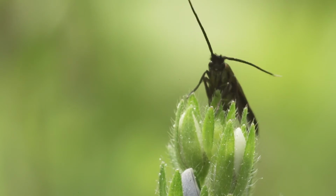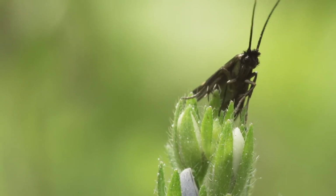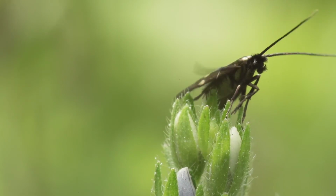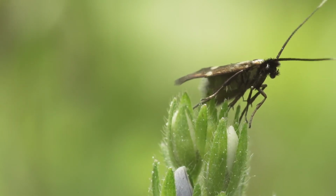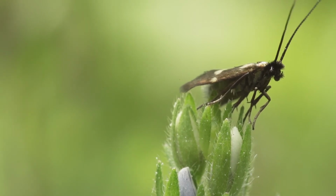Lastly, we have a black witch moth, which is in the family Erebidae. There are a few differences between butterflies and moths. Their preferred active periods, either diurnal or nocturnal. In most cases, butterflies are diurnal, where they prefer to look for food during the day, while moths are nocturnal. They prefer to look for food and be active during the nighttime.